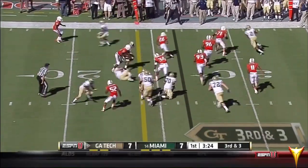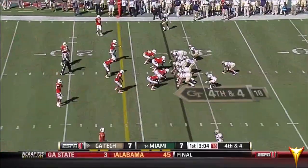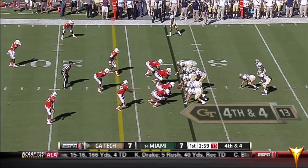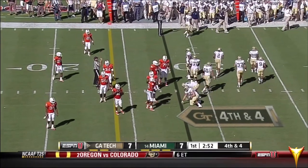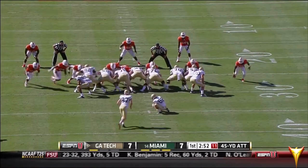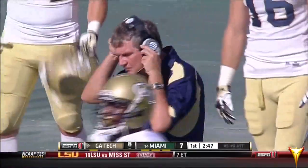Lee, third down, in some trouble, chased by Chickalo and driven out of bounds. Fourth down, Georgia Tech. When you do the math, and the people who do the math have done the math. I think the math right here is trying to draw them offsides. And Miami was disciplined. That's a good job by them right there. Butker's kick hugs that upright, and it's good from 45. And Georgia Tech retakes the lead 10-7.